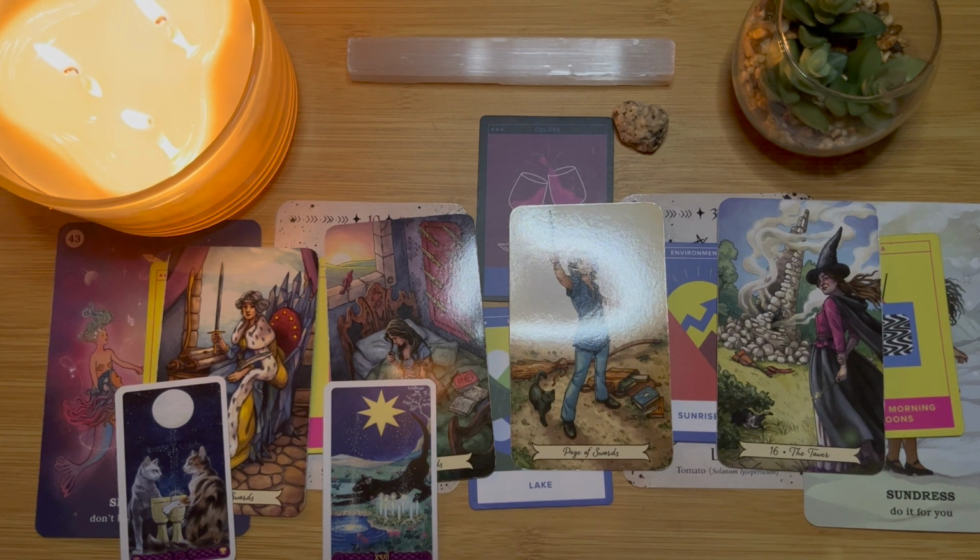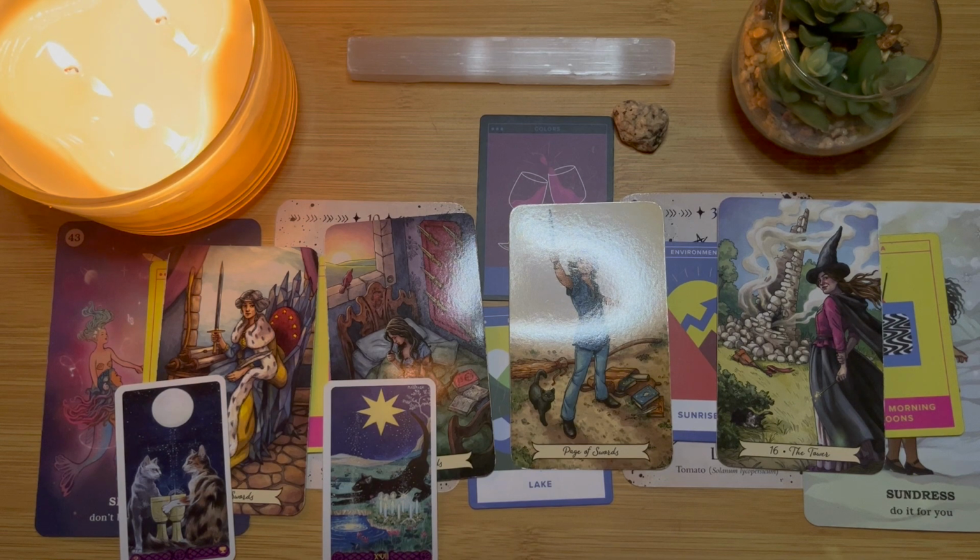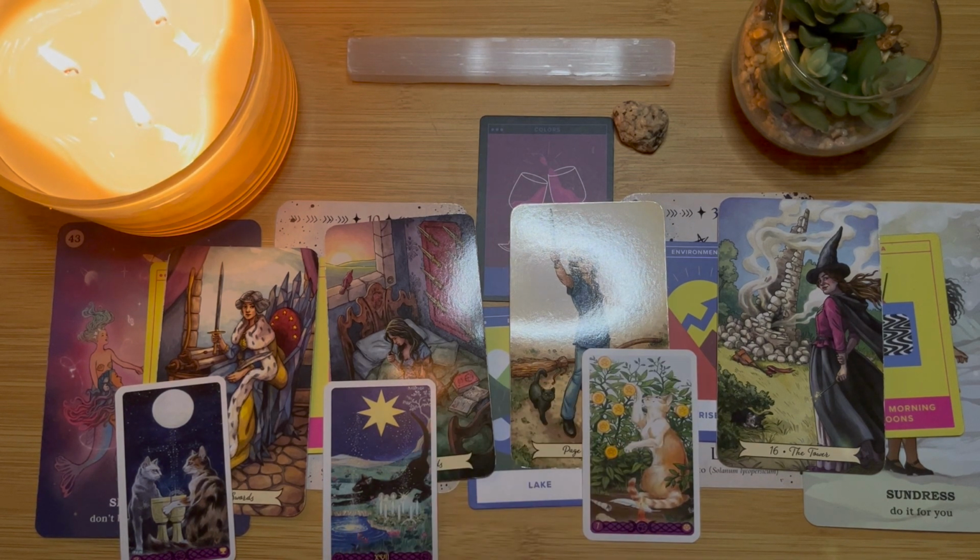Oh, that's so pure. Oh my God. They keep falling everywhere. This one, Seven of Pentacles, yeah.